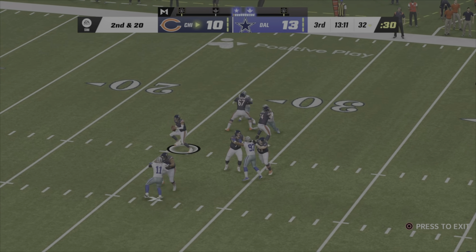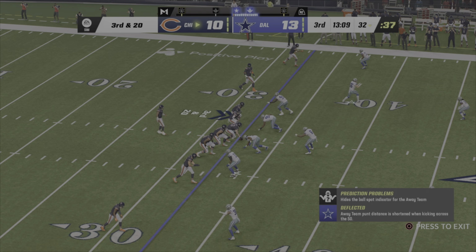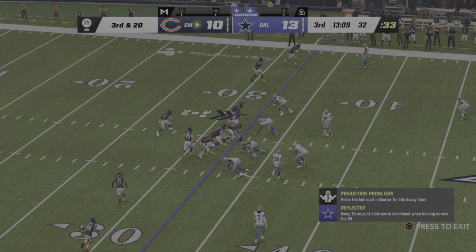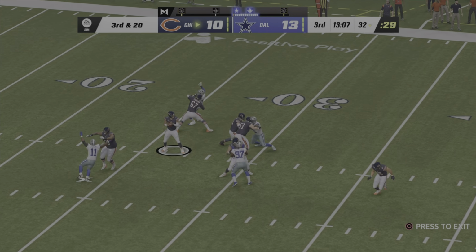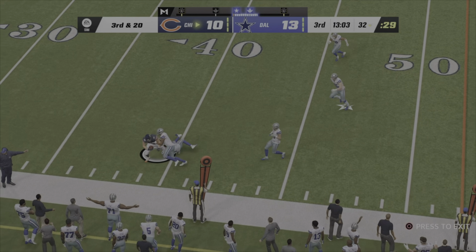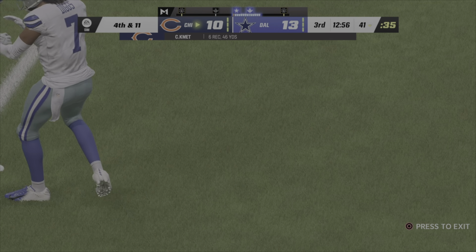A shotgun snap, Fields. A hit as he throws there, incomplete. An incomplete pass on that last play, and that means they'll need to come up with something here on 3rd down. Here's Fields. He'll get that complete to his tight end, Kmet. So the completion results there in 9 yards. And that'll bring up 4th down.